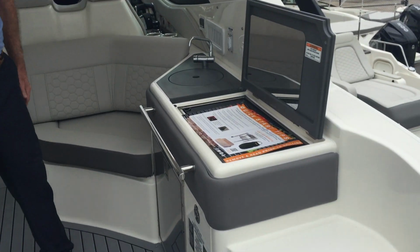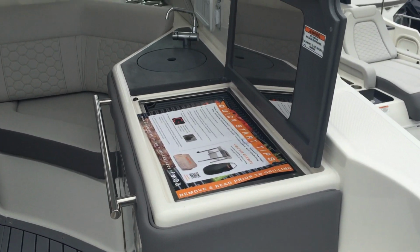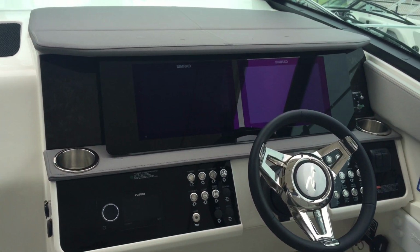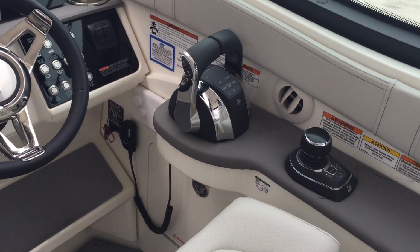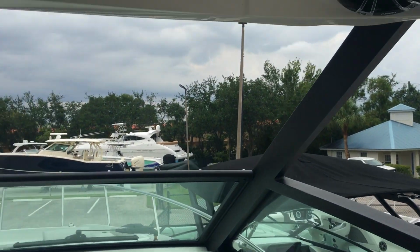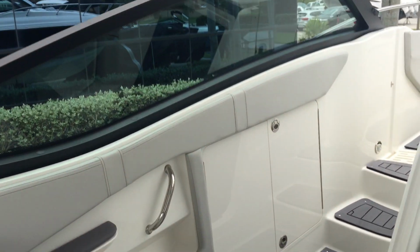Grill, outside kitchen grill, refrigerator, running water, air conditioning out in the cockpit. Dual 12-inch Simrad screens, joystick piloting, making life easier in those close quarters. Remote control spotlight, Fusion stereo system. This has a full enclosure too to get you out of the weather and keep that air conditioning in here. There's the reversible seat here.